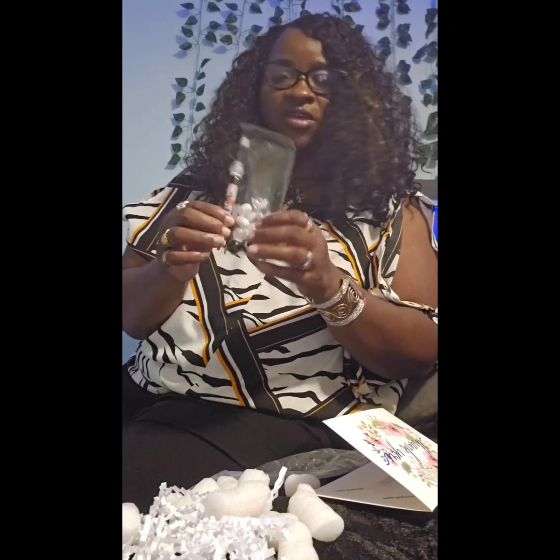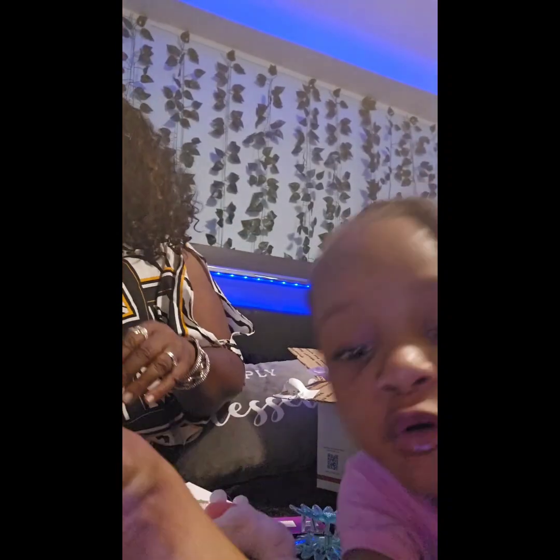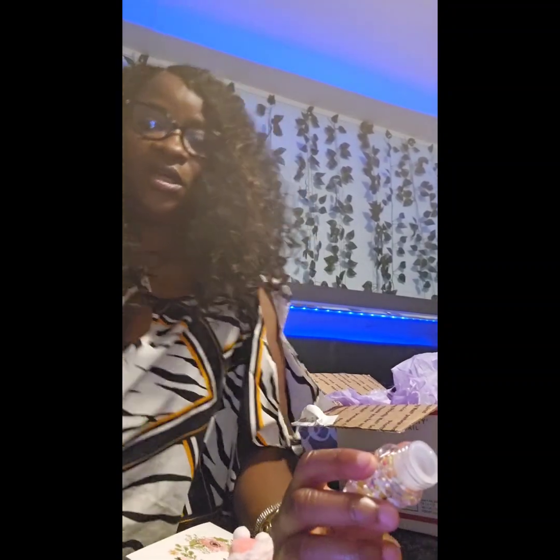So far in my bag, I have my pens, I have some extra beads, and extra refills for my pen. My granddaughter, this is her free gift for both. And I got some lip gloss. And she got her lip gloss. Let them see your lip gloss. Ooh. She got her lip gloss. Let's see what else in the bag. And I also got my hair clip. Let's see what else in the box.